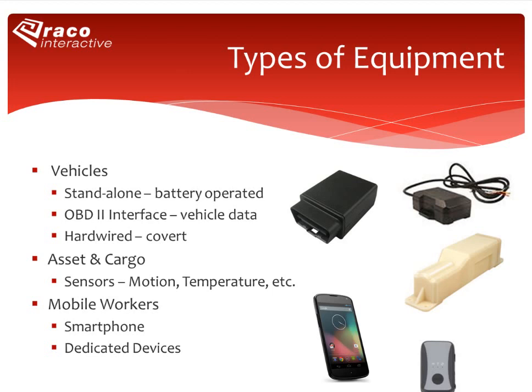The OBD2 interface is on almost all vehicles now. It's a standard interface. It's used when you bring your car into the mechanic and they plug in that engine diagnostics tool. That's what that is. It's very simple to do. It takes about 10 seconds to plug in one of these devices. We'll store the data of that last location.